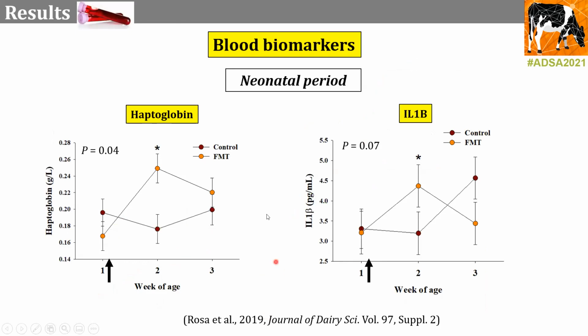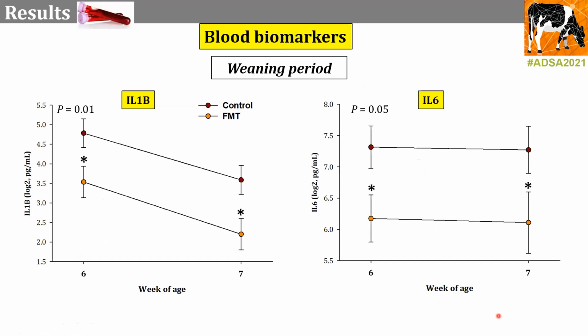We have previously reported that during the neonatal period, meaning during the first three weeks of life, the calves that received FMT had greater haptoglobin concentration in the blood when compared with the control calves at 2 weeks of age, while a tendency for a greater concentration in blood of interleukin-1 beta was observed for the FMT calves compared to the control at 2 weeks of age as well. Now, when we look at the same pro-inflammatory cytokine, interleukin-1 beta, and the other cytokine, interleukin-6, during the weaning period at 6 and 7 weeks of age, we observed a lower concentration in blood of those cytokines in the calves that received FMT compared with the control.